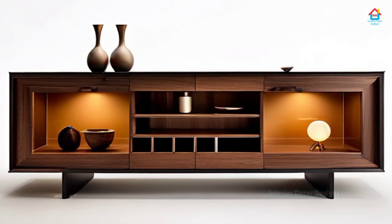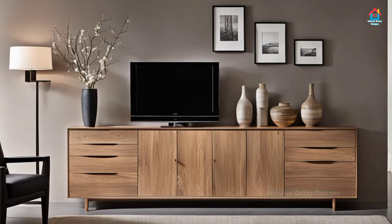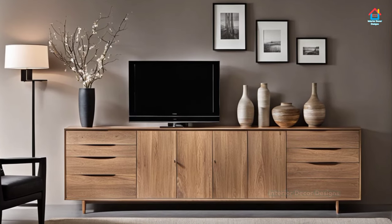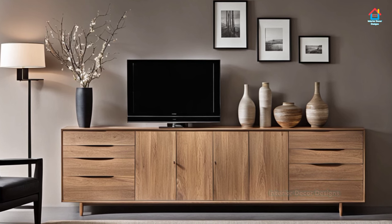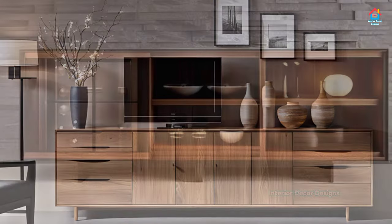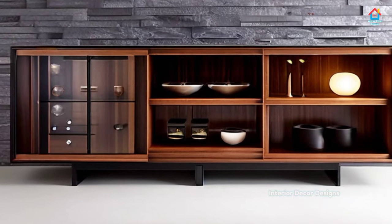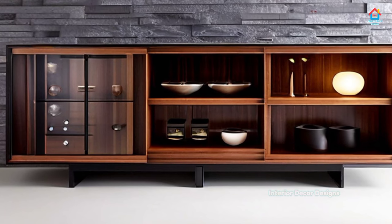Set your TV on top and hide your electronic equipment within. Arrange it back to back with a floating couch, one that's not flush against a wall, in an open plan room to help define multiple spaces, or place it under a hanging mirror or painting to create a stylish vignette.